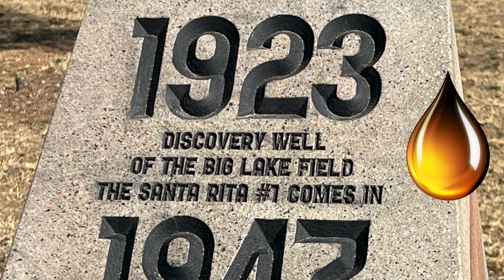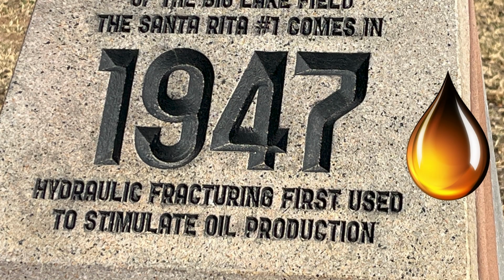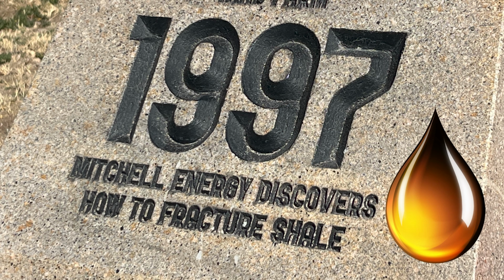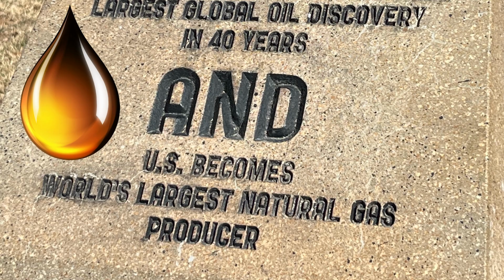1923, the discovery well of the Big Lake field, the Santa Rita No. 1, comes in. And in 1947, hydraulic fracturing first used to stimulate oil production. And in 1951, electricity first generated from atomic power. And in 1954, the solar cell was invented. In 1987, the first commercial wind farm was started, and in 1997, Mitchell Energy discovers how to fracture shale. In 2000, horizontal drilling opens up Bakken Shale Reserve, largest oil discovery in 40 years, and the U.S. becomes the world's largest natural gas producer.